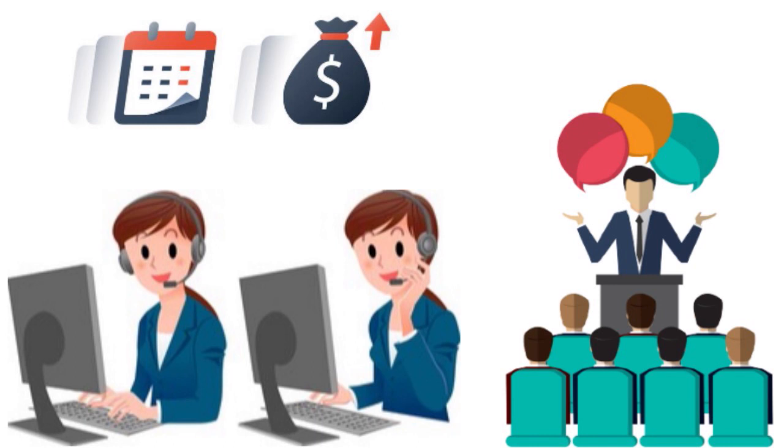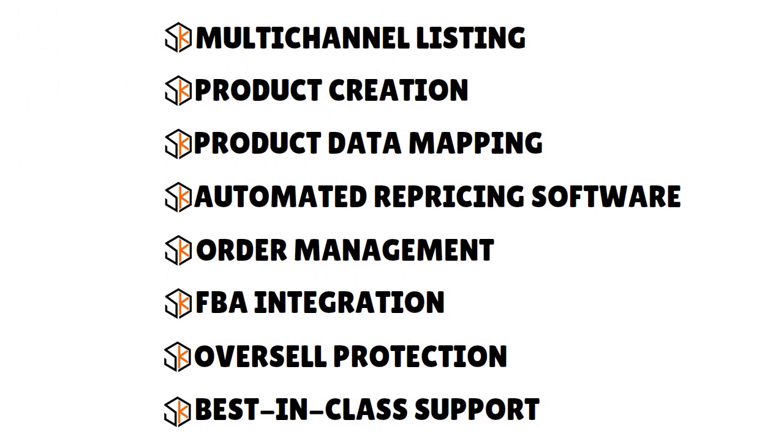Okay, so what are the features I want you to think about when you think about Seller Active? Well, they have a suite of powerful tools that help you manage your multi-channel business. Okay, so what does that suite comprise? Well, you have multi-channel listing, product creation, product data mapping, and automated repricing software. In other words, they have algorithmic repricing that allows you to stay competitive with your own products when we talk about private label listings.